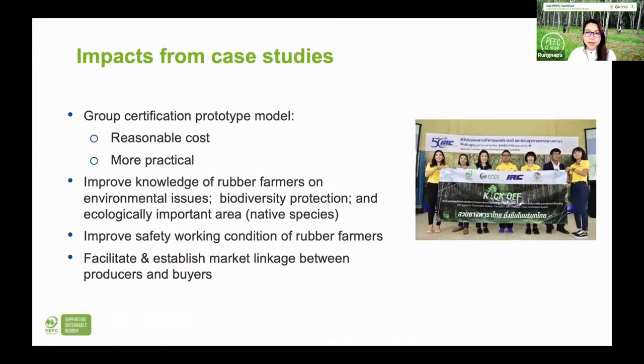Yes, and you can see some impacts from the case study. The group certification model can be a prototype that delivers reasonable cost and is more practical when compared to the previous case or another case. This case study can improve the knowledge of rubber smallholders to understand more about the environmental issues that the standard requires, and the key issues on biodiversity protection and ecologically important areas, such as native species, what kinds of species they have to be concerned about and protect, and also to avoid unsustainable practice on the farm.